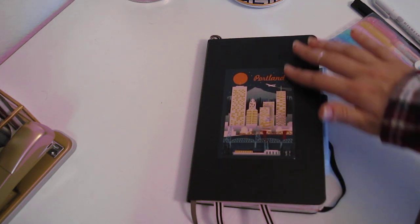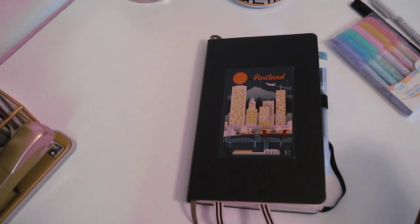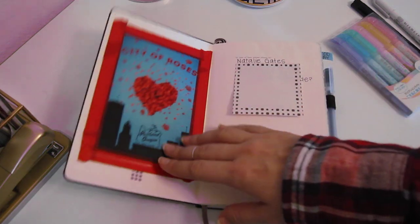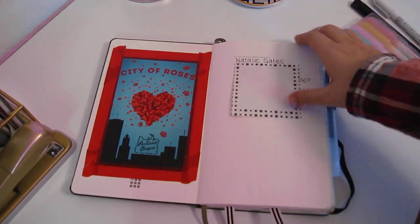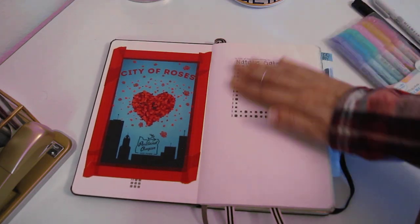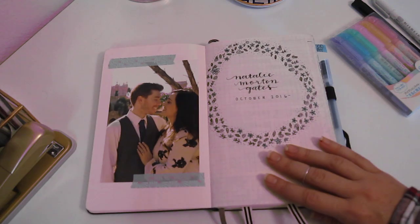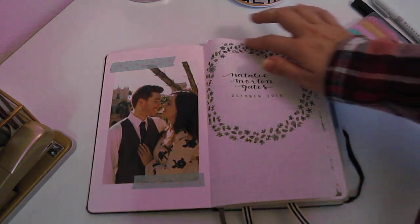And I just put a decal sticker from my last trip to Portland, which was actually our honeymoon. So I'll just get right into it. The first page, when you first open it up, I just have another postcard from Portland. You'll see that a lot. Covered up my information here with this Post-it. And I just put a picture of my fiance and me, and made a little title page.